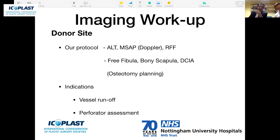If we are satisfied with that, we again wouldn't go for any specific imaging. When it comes to free fibula, bony scapula, and DCIA, as Jonathan has mentioned, most of that work is being done by our maxillofacial colleagues over here. They would be doing imaging for all of the bony reconstructions, not only to look for any vascular problems if they can pick anything up, but primarily, in all the cases nowadays, to plan the osteotomies. So while they're doing it, giving in a contrast and having a look at the blood vessels, if they pick up any anomalies, they would be doing that regularly.